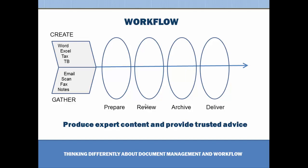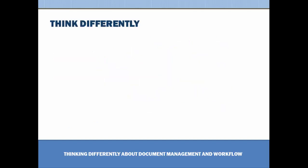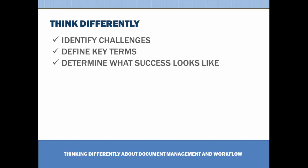So you have a screen in front of you and you can just basically ask that question whenever necessary. So at Doc.It, what do we mean when we say think differently? Well, our first objective was to learn about document management and workflow challenges that are faced by firms like yours. So we identified challenges. Our second and third objectives were to explore methods other firms have used to streamline their processes and to support their goals and identify what success is for them.